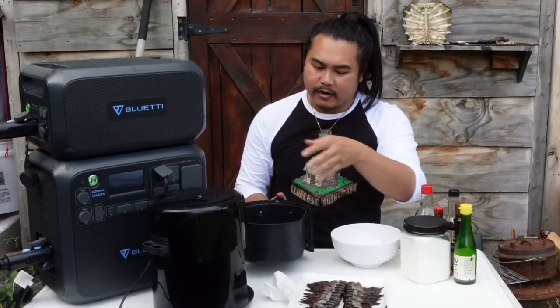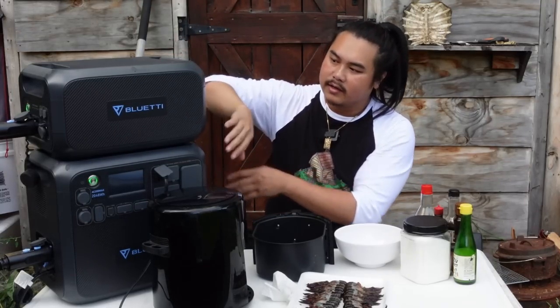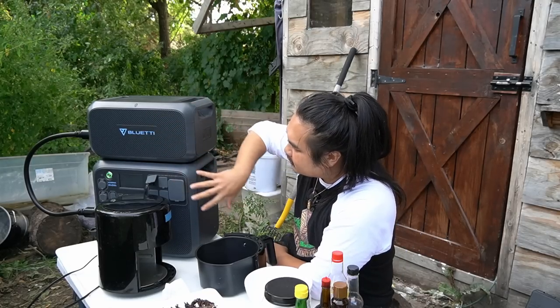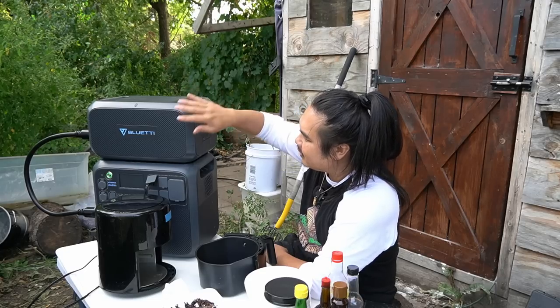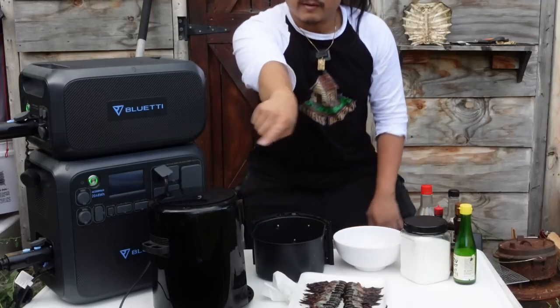So I have my air fryer here. It's being powered by the AC200MAX from Bluetti. This is an extension battery. It pretty much doubles its capacity. I have it all hooked up right now. This is a fully off-grid system, which is really, really cool. So Bluetti partnered up with me and sent these to me. They also sent me some solar panels. This is right below here.